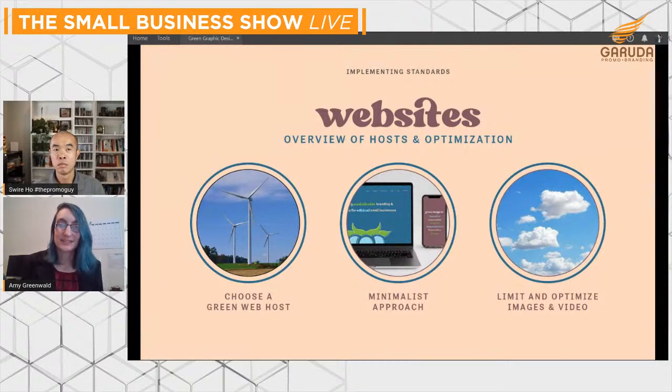And then lastly, limiting and optimizing images and video. Images are the biggest source of file size for web pages. A web page is actually recommended to be 500 kilobytes or less, and right now the average, yeah, really small, the average web page is actually around 3 to 4 megabytes, so quite large. A lot of this is due to images, video, scripts, the rise of using custom fonts. I know how easy it is to save out an image, and that right there is your 500 kilobytes.